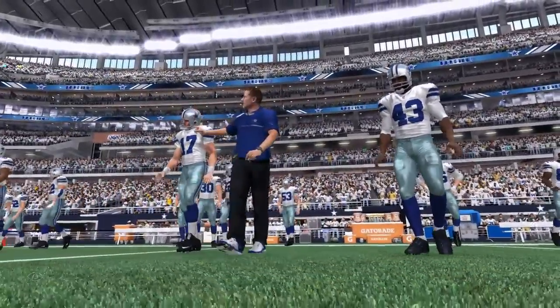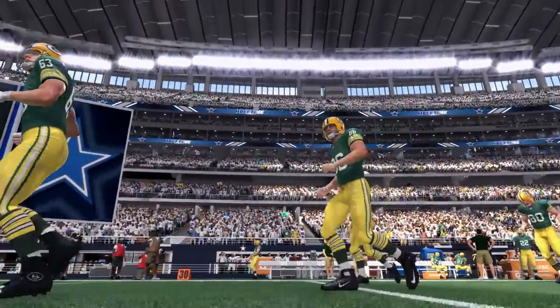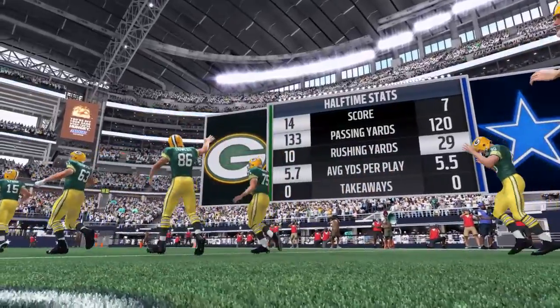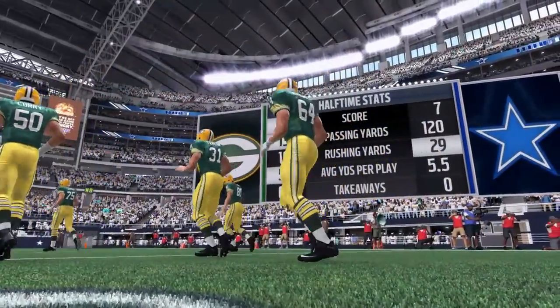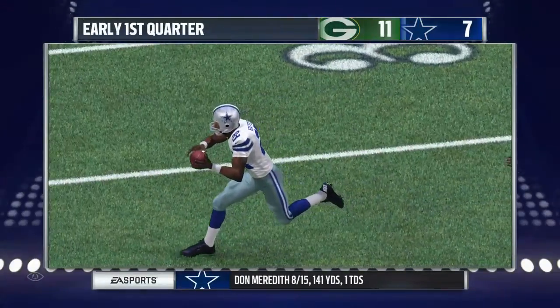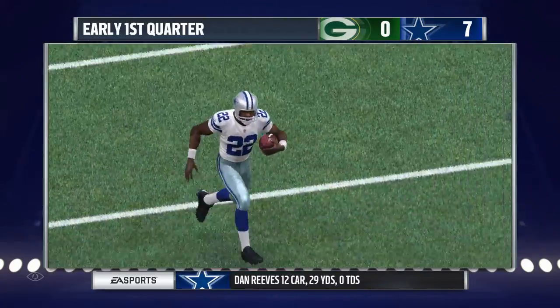Larry? Thanks, Brandon, and welcome to the EA Halftime Report. I'm Larry Ridley. Let's take a look back at the first half. The Cowboys are behind right now, but the home crowd should give them a boost. The Packers have looked good on the road and will just try to keep the ball rolling in the second half. So let's take a look at the highlights from the first half.